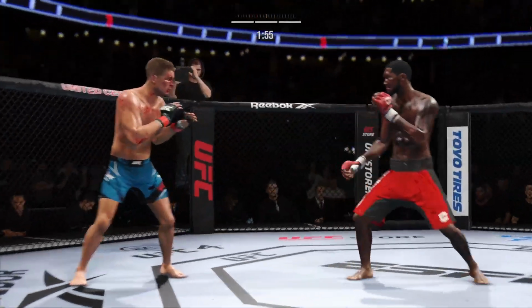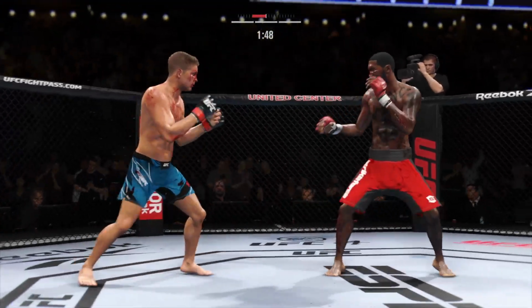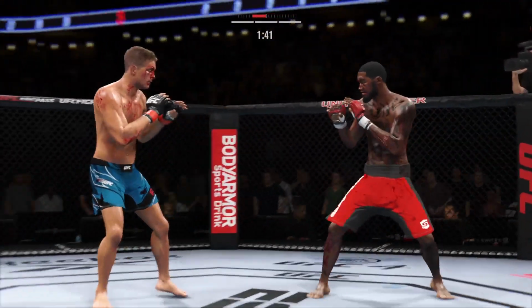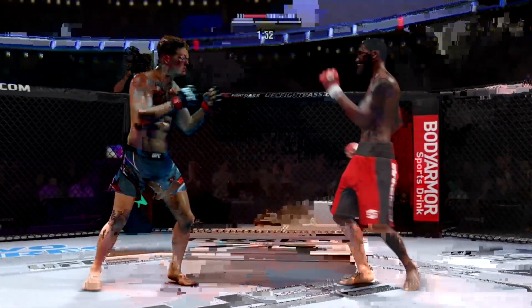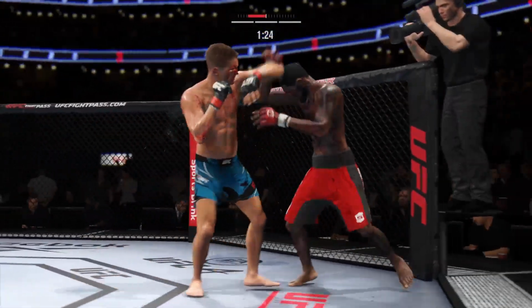High-level MMA defense there, able to avoid the punch. Nice job by Aya Quinta. Look at him working at trying to shut the liver down. Oh! Oh, he's hurt bad. He's hurt bad, John. He's got to press him. He's got to go chase that finish down now.